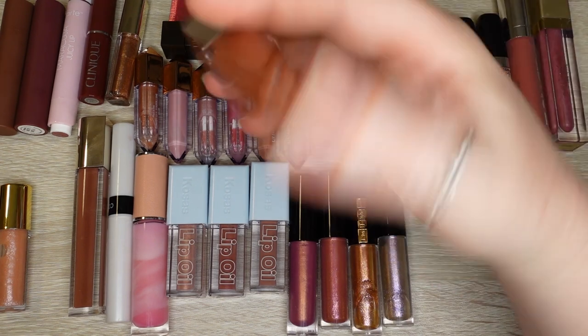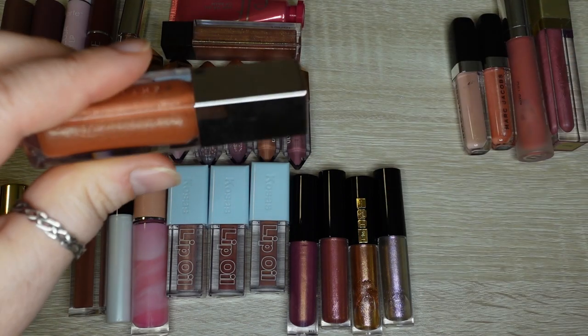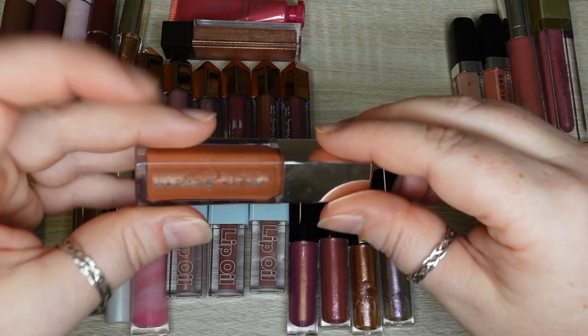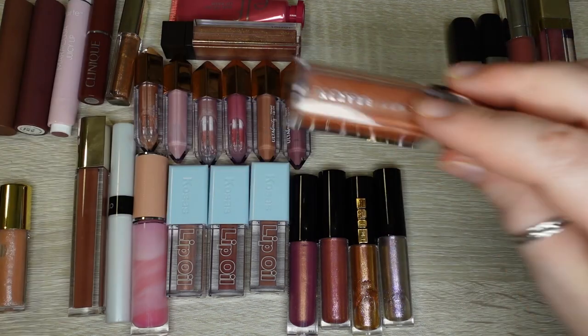I have one from Fenty Beauty. This is the Fenty Glow Gloss Balm. This just lasts a long time. I don't know how she did it. I'd say it's similar to this, but this I find actually lasts longer. So very similar formula, thicker formula, but lasts longer than the Maybelline Lifter Gloss.